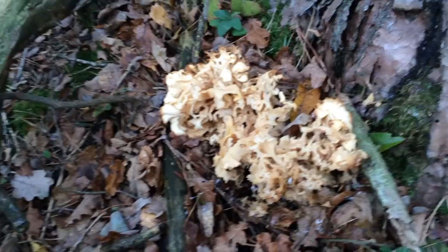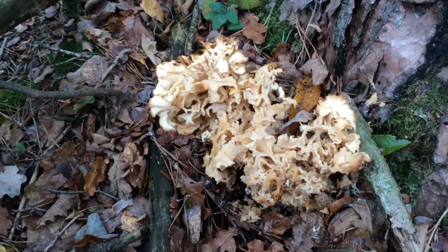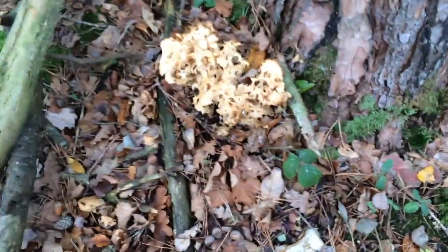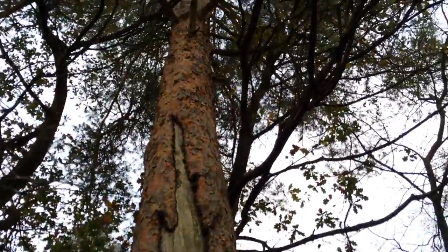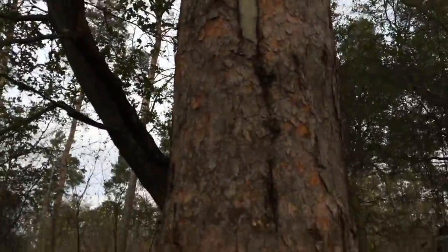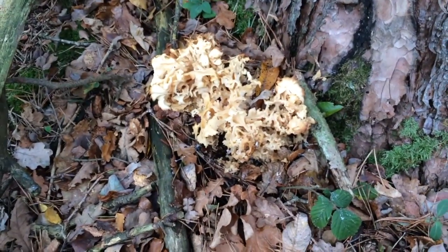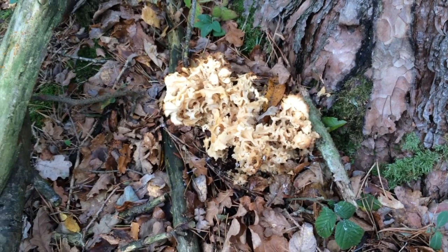Look at this, crazy times. This one's a bit old and gnarly, a bit slug eaten. But cauliflower fungus, just at the base of this big old gnarly pine tree here. But this time of year, end of November, that's how mild it's been.